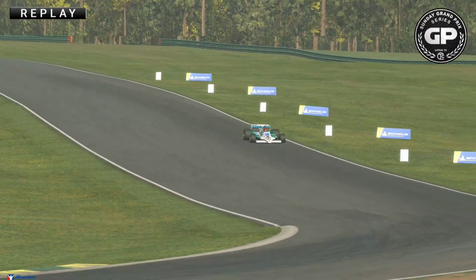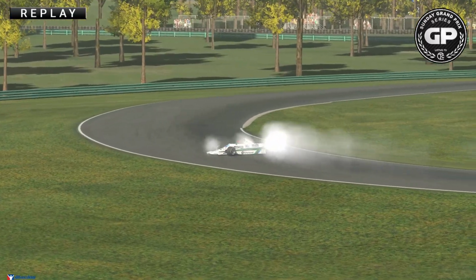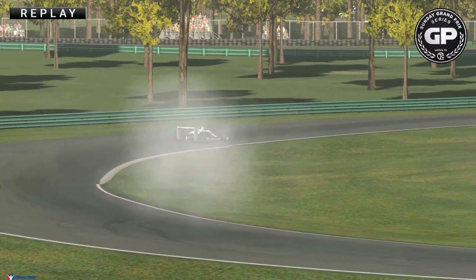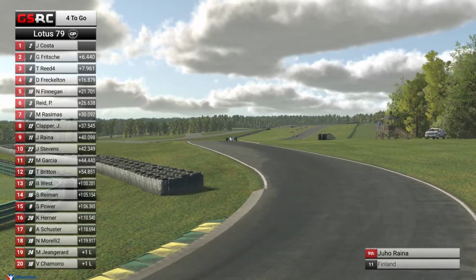And his previous 2, he just went in too deep. And watch this one. It's right in the middle of the corner. The rear end just steps out on him and around it goes. Full 360. Gets it on the throttle once again and takes off as Jason Clapper laughs his way into 8th place, now tied up 16 with Rasmus.